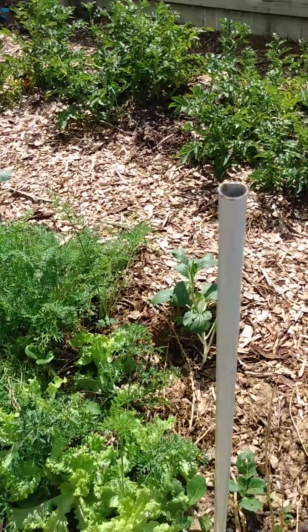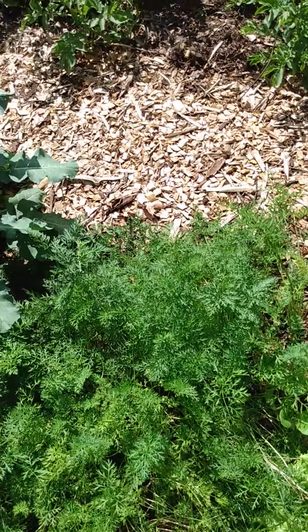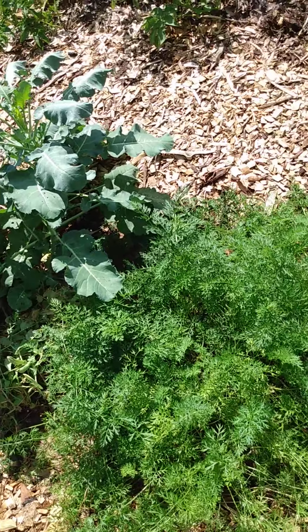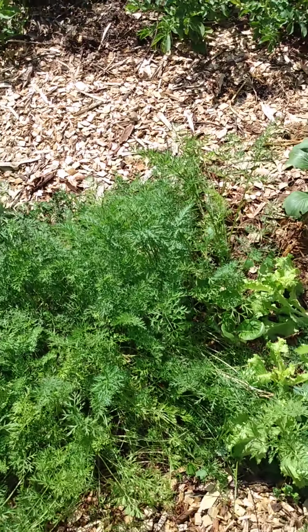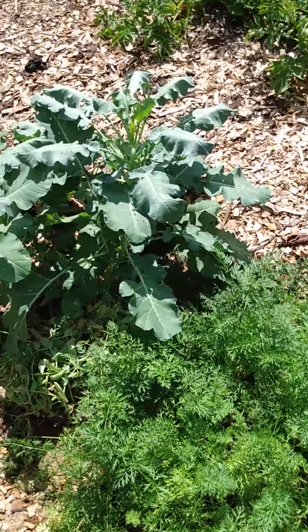Carrots. So I sowed these ones really thick, and as they grow, I pull out some baby carrots here and there for the family and the guinea pig and myself, and that allows the other ones to get even bigger.